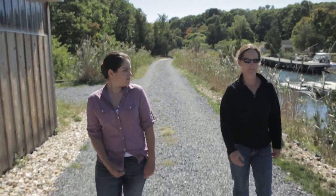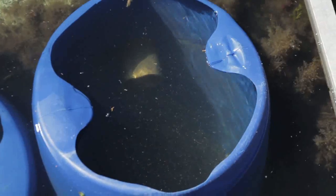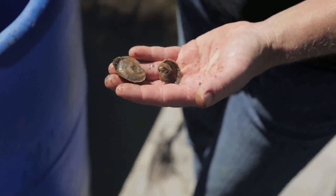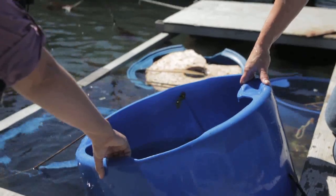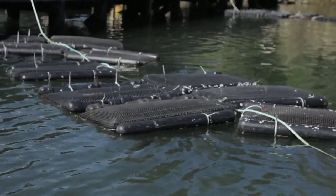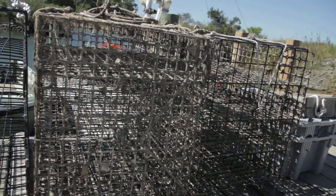And then I take them down to the water to a nursery where I grow them in containers that protect them from predators, and constantly have water flowing through them, so they're eating whatever algae is out in the bay. So I grow them in the nursery system until they're about 1 inch in size. Once they get to be about 1 inch in size, we can take them out of those containers and then put them in mesh bags, maybe 500 to 1,000 per bag at 1 inch, and put the bags in cages, and I use those cages to grow them to market size.